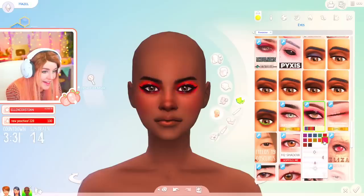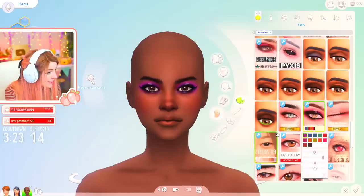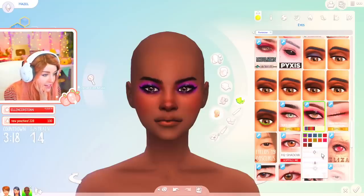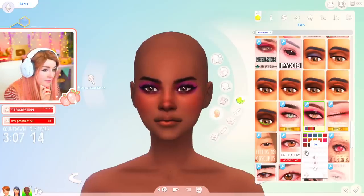Wow, that's heavy eye makeup. Jeez. Is it as heavy as that? Do the purple, but with the opacity turned down. Like this? I don't think these change anything for custom ones. No. All I can change is the opacity. Because the saturation doesn't change anything.